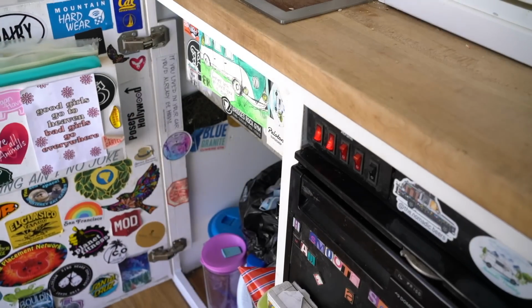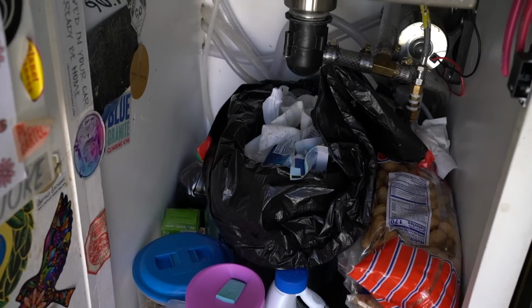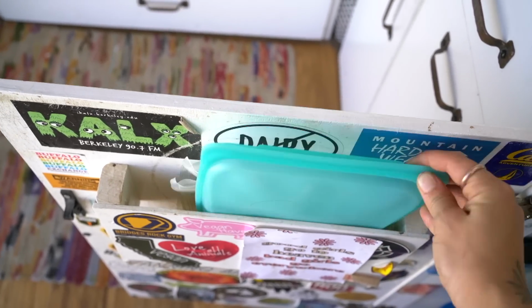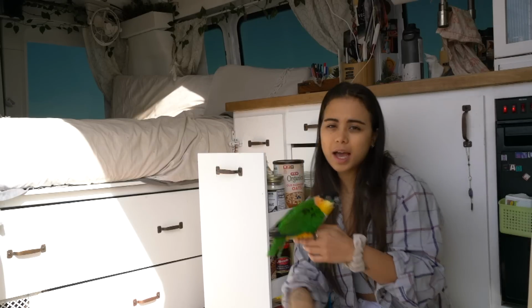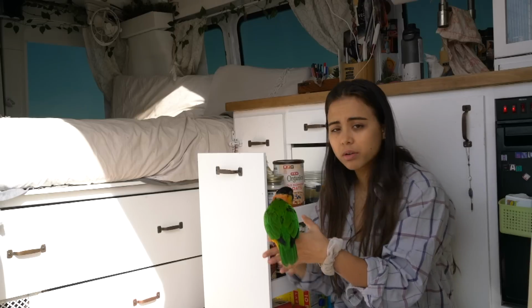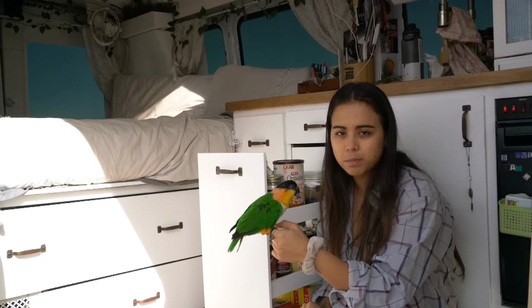Underneath the sink, I have trash. I have cleaning supplies like bleach, and I have Zeus's bird food, so a bunch of bird seed for Zeus. This pantry has all kinds of food. I have oranges, I have limes, I have baskets full of fruit. I also have coconut oil and hot sauce and oatmeal and canned foods and boxed foods.